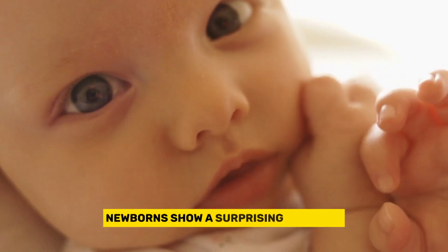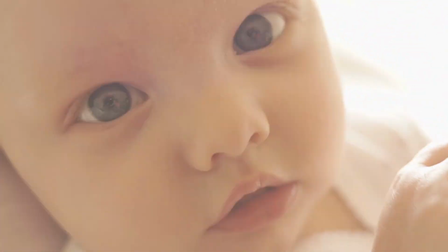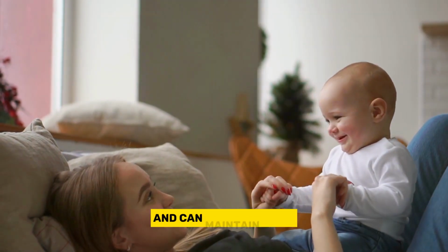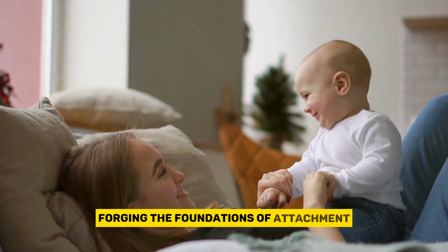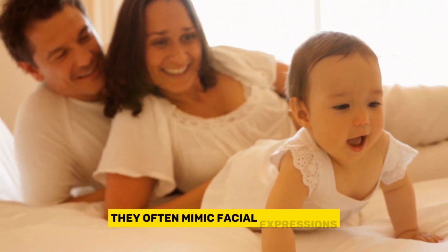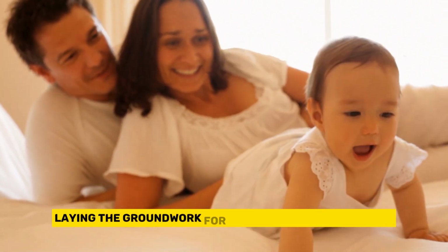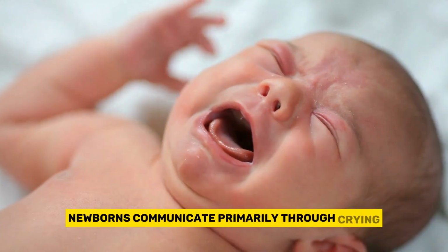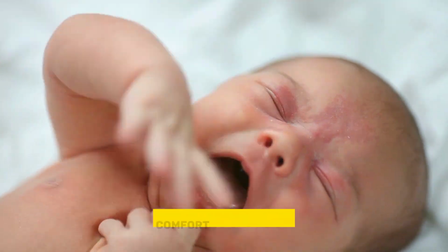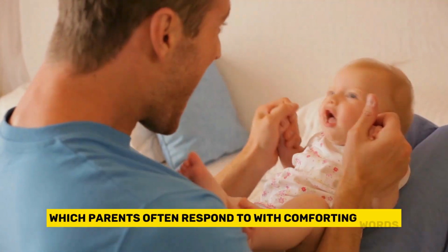Newborns show a surprising capacity for social connection, despite their developmental stage. Newborns are drawn to human faces and can maintain brief periods of eye contact with their parents, forging the foundations of attachment. They often mimic facial expressions, responding to smiles with their own tentative grins, laying the groundwork for nonverbal communication. Newborns communicate primarily through crying, indicating their needs for hunger, comfort, or attention. They also engage in soft cooing sounds, which parents often respond to with comforting words.